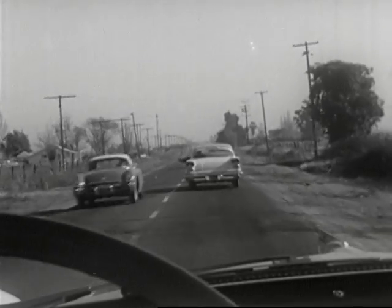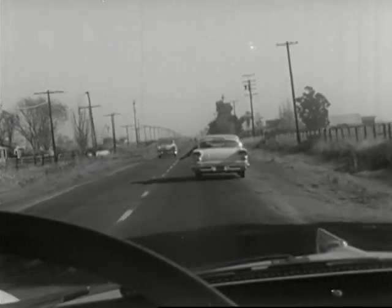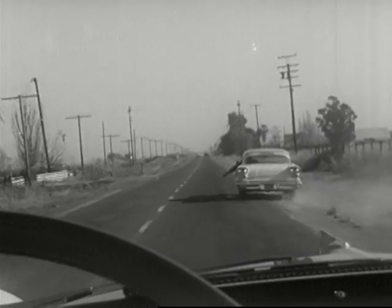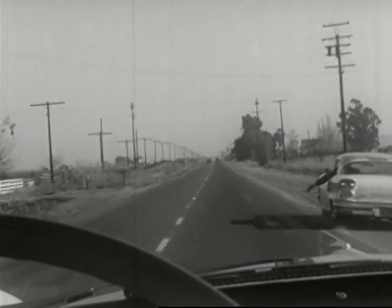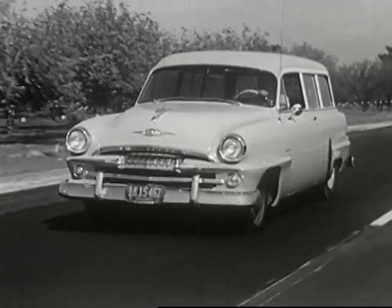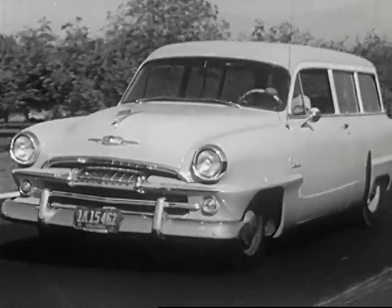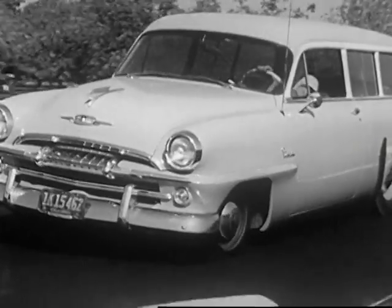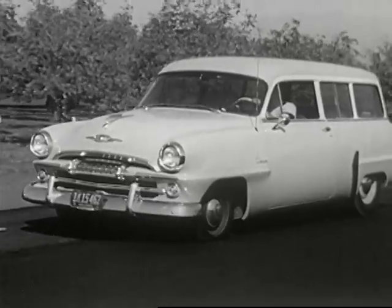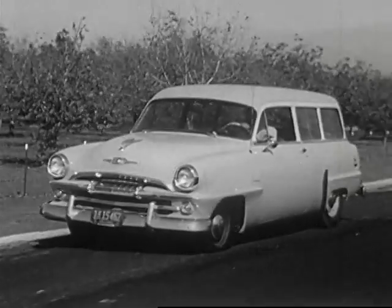For your own protection, always give a stop signal by holding your arm outward and down, indicating your intention to slow down or stop. In case of engine or tire trouble, pull entirely off the roadway. If a wide enough space is not immediately available, keep going until you find one. It is better to ruin a tire than to have another car crash into you. This is especially true at night.